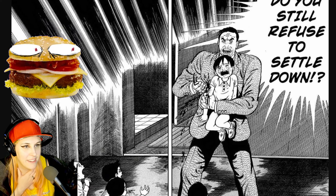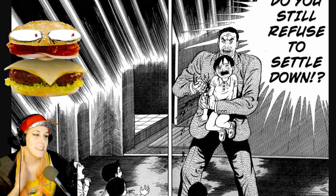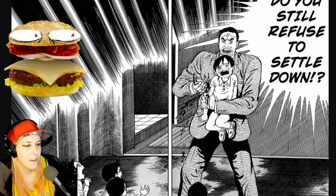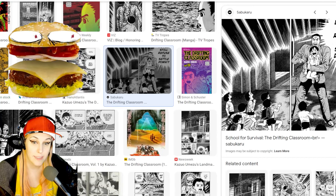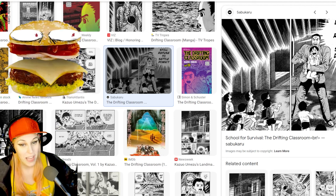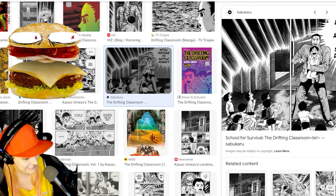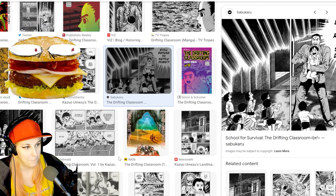He's stabbing the kid. Oh, stabbed him. Stabbing a child, like a 7-year-old. Good God. It is such an absurdly bleak horror manga. And you know what? It all works out in the end, though. Don't worry. Things actually work out in the end, believe it or not. After hundreds of children die. Hundreds. My God, just how big was this classroom?